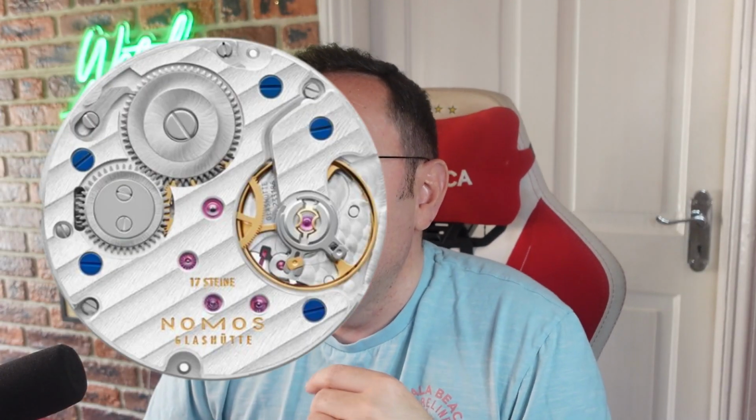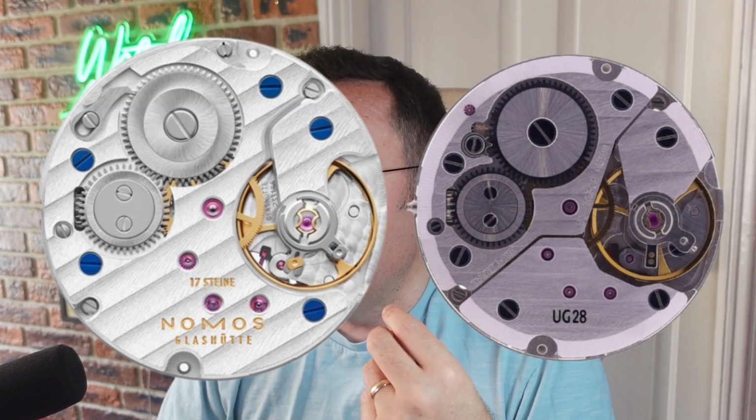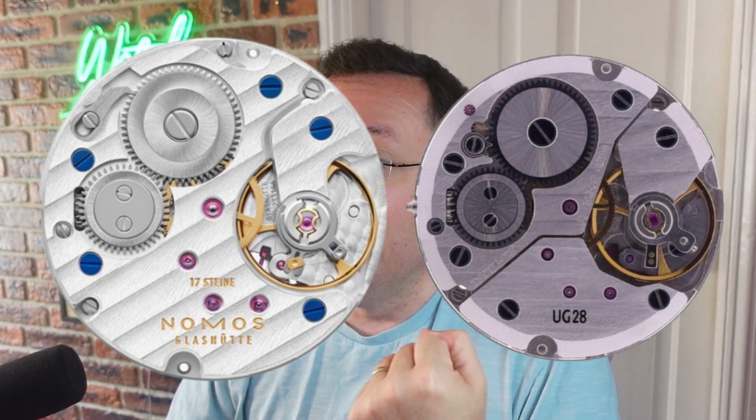In 2005, Nomos achieved a major milestone, the release of its own in-house calibre, the Alpha. Based loosely on the architecture of the Peseux 7001, but produced and finished in Glashutte, the Alpha was the beginning of the Nomos that we know today, with its own manufacturing status.